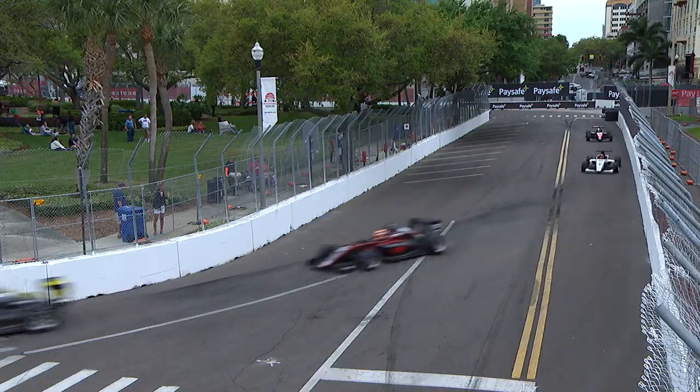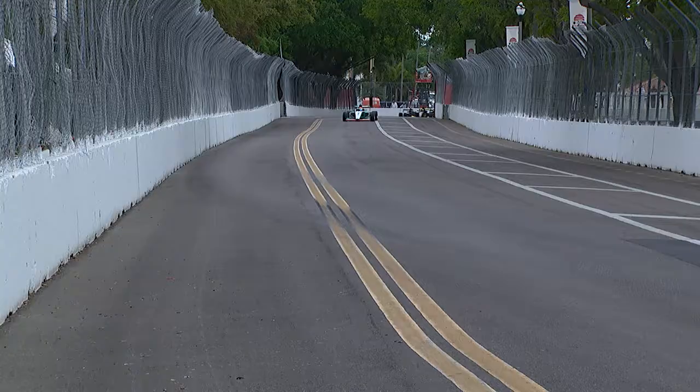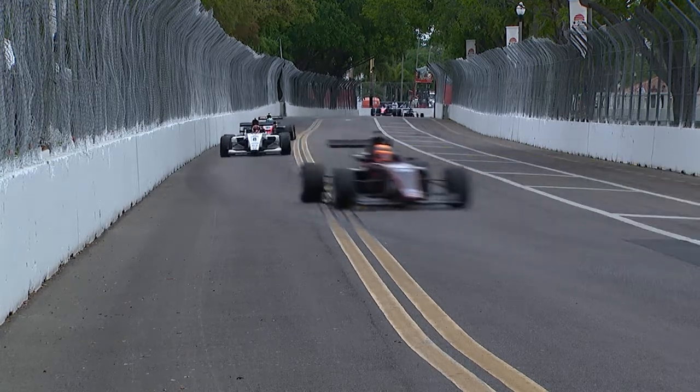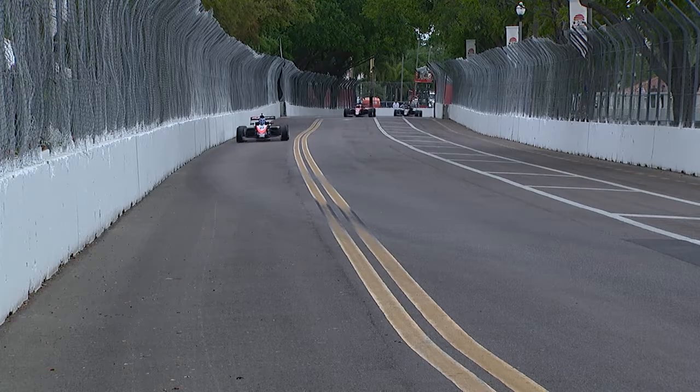Battle up front, not so huge. Of course, Thompson has a bit of a lead right now. VK's got about a half a second on McGinnis. McGinnis again, a half a second on Rob. It's this battle for 7th, 8th, 9th, and 10th where they're all getting ready to fight for it.